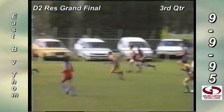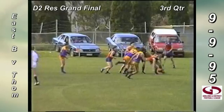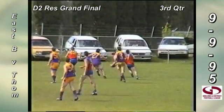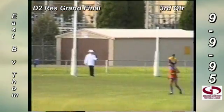Oh, he's down by Sneller. He gets the kick away towards full forward. At the back there, good play for Gona. The East Belmont side working overtime in defence. It falls towards Richardson again, right foot snap around the corner. He's missed to the far side, one behind.